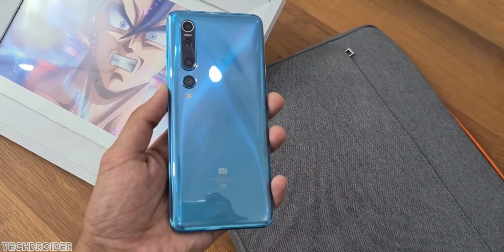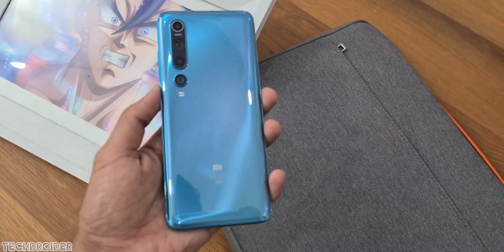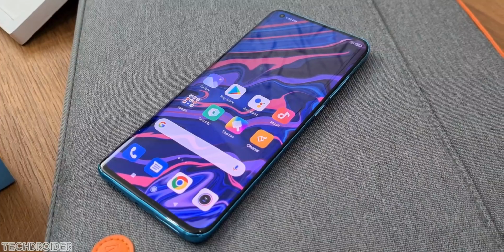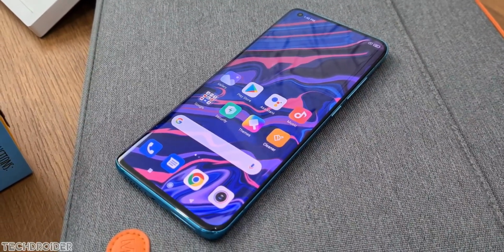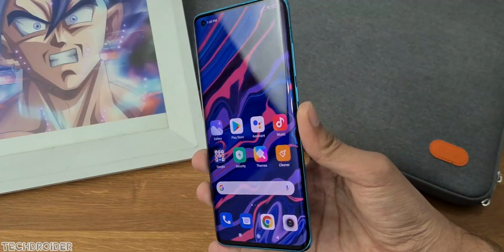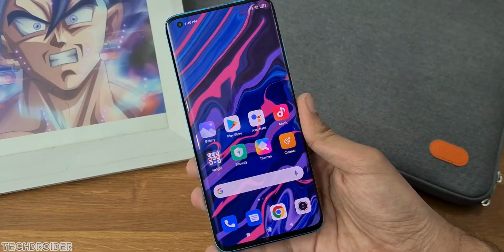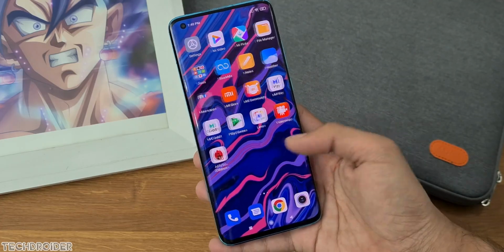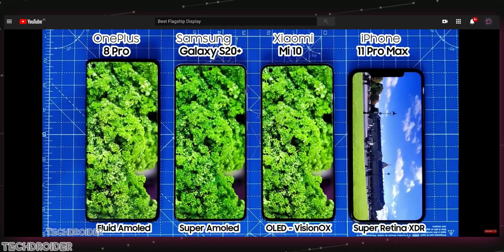The Xiaomi Mi 10 is an amazing phone. It's like all the exciting features at an affordable price. You get an amazing curved OLED display, there's a 108 megapixel camera which can also be found in the really expensive Galaxy Note 20 Ultra, and it has the flagship CPU, so you can say it's an amazing alternative to Samsung and OnePlus.